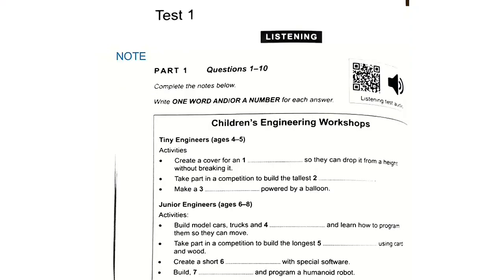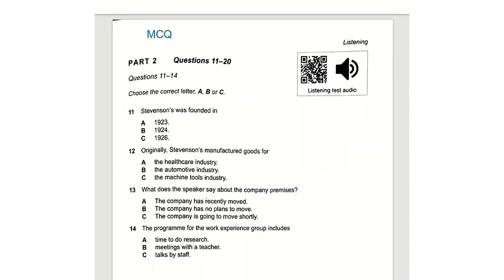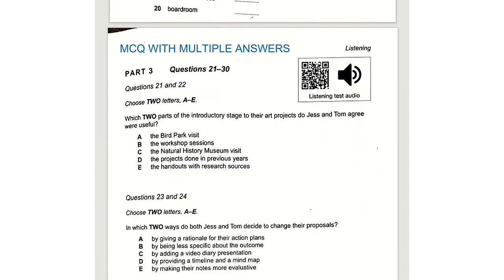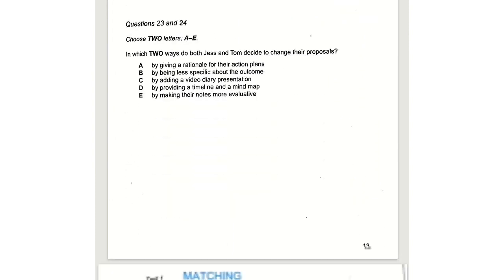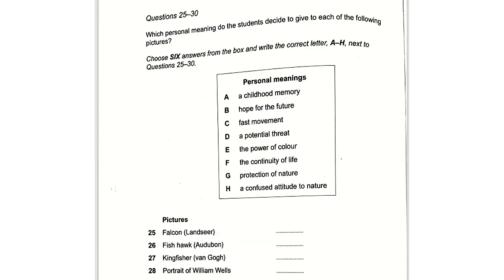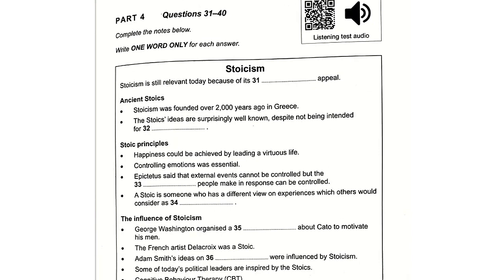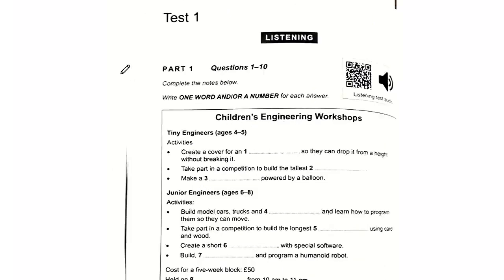So in this test paper, we'll be discussing the complete the notes question type, MCQ question type, label the map, MCQ with multiple answers, matching question. So now we'll be solving all these different question types. Now turn to part one.